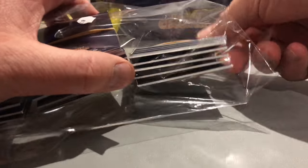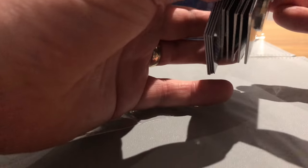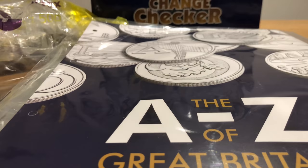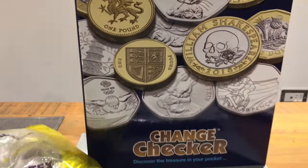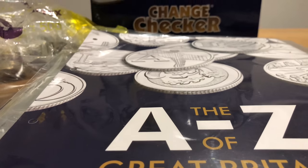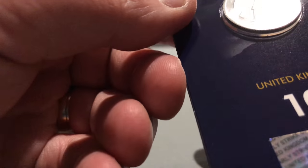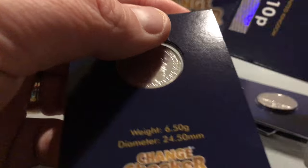I ordered these because I might take them out of the packaging. I don't know, I haven't decided yet. We've got V for Village, Falling Down. You get an A to Z booklet as well, and a Change Checker folder to go with them. First impressions are really nice. Really nice looking coins. Bit strange on a 10p design.